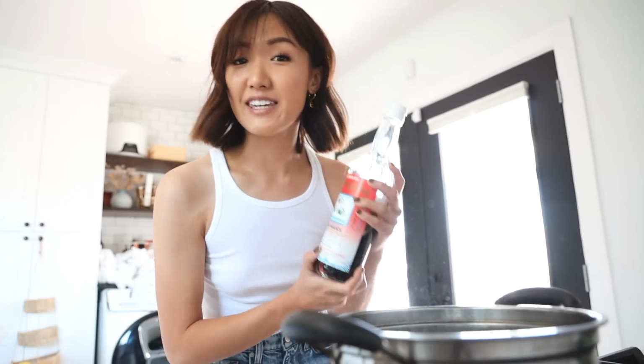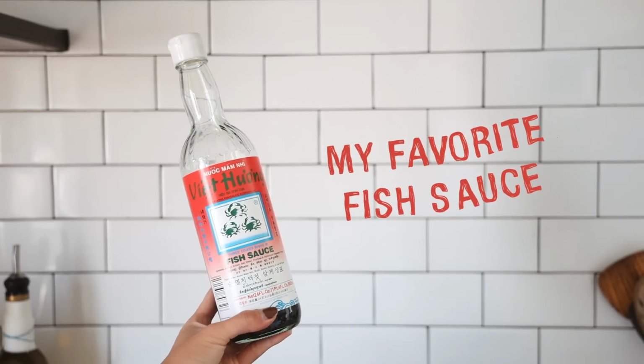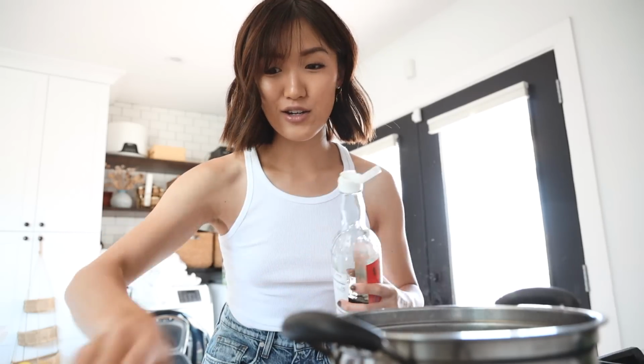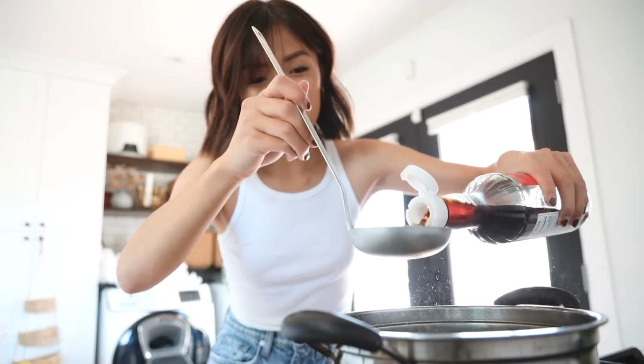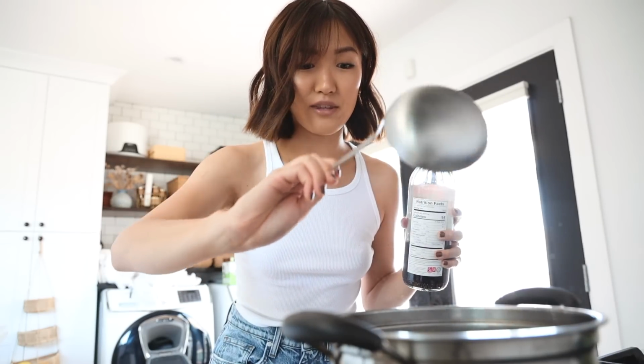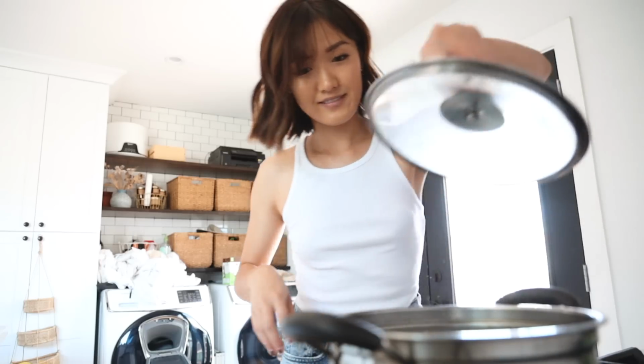Shut the lid. The key to this recipe is really the fish sauce. I put it in almost everything that I cook. As you guys know, I don't really do measurements. I usually just eyeball whatever I cook. Of fish sauce, I'm just gonna dump that in there. A little bit of sugar.